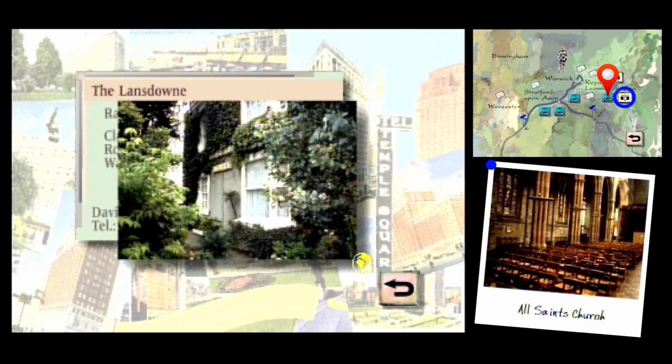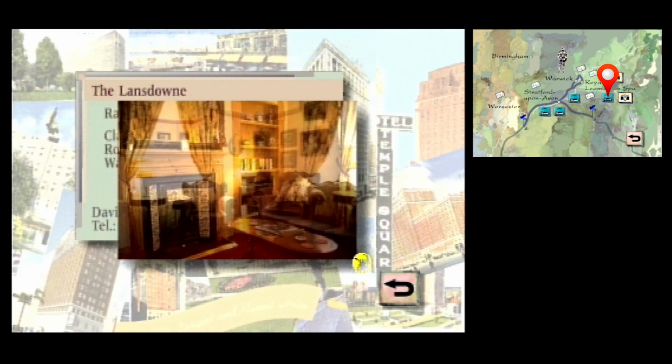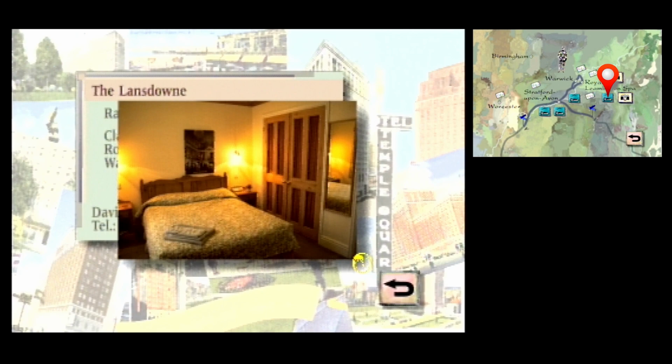The Lansdowne is a small Regency hotel operated by a Swiss-trained couple. It feels as comfortable as a private home, but with the luxuries of a hotel. Breakfast is served as soon as you are ready.